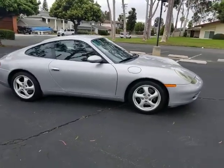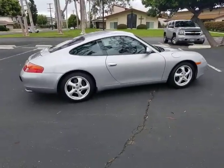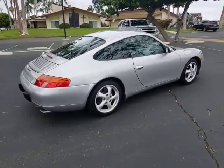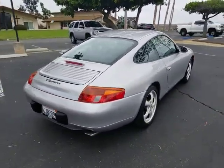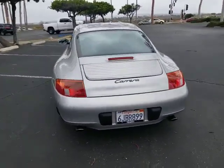Nice set of Michelin Pilot Sport tires. Brakes appear to be brand new. Brake pads all around. Runs great. Current California registration, June 2018.